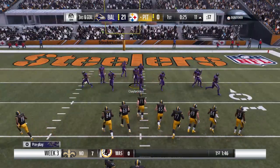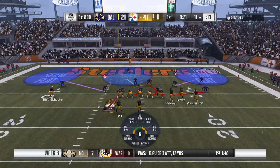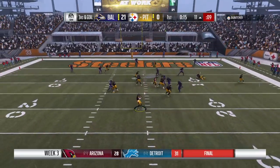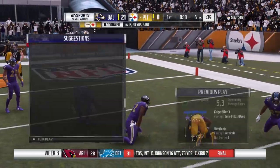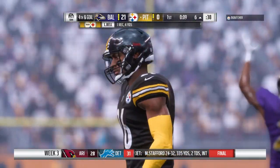This has been a long drive. You've got to figure a field goal would be a letdown. Can they convert now on 3rd and goal? He'll look to throw. This is Bell on the dump off. And he's going to be brought down just shy of the 5 at the 6. A 4-yard pickup, not enough.